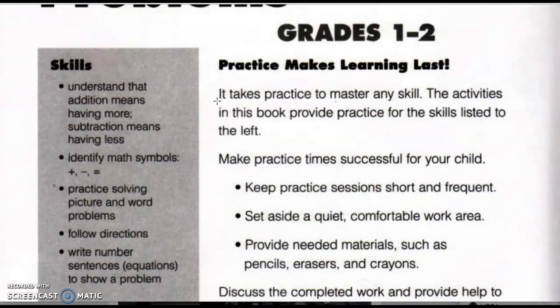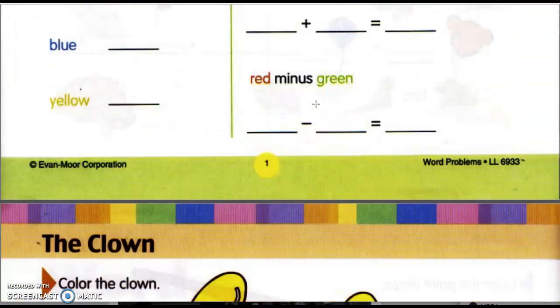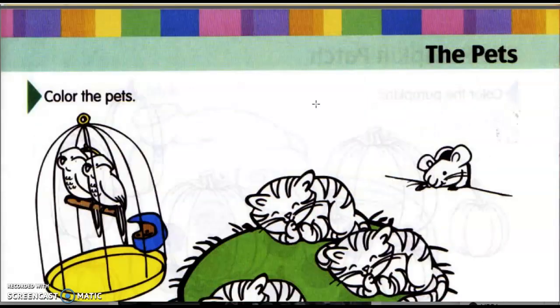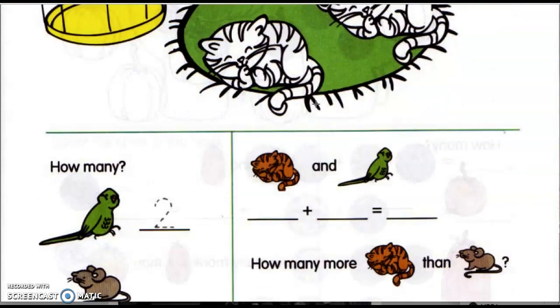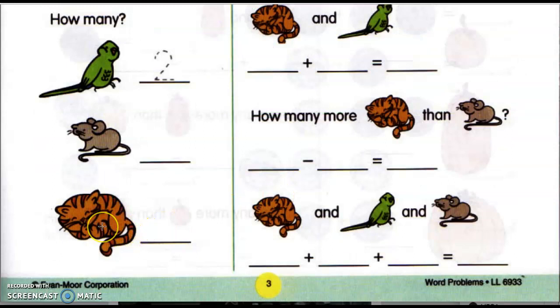So we did the first part, I remember: 2 red, 1 green, 2 yellow, 1 blue, and we can also do some simple additions. The clown as well, and we did the pets as well. So how many parrots? We have 2. How many mice? In fact, we're going to say 1 mouse and 2 mice, M-I-C-E. And this is just 1, actually. There's just 1 here. And there are 3 cats.